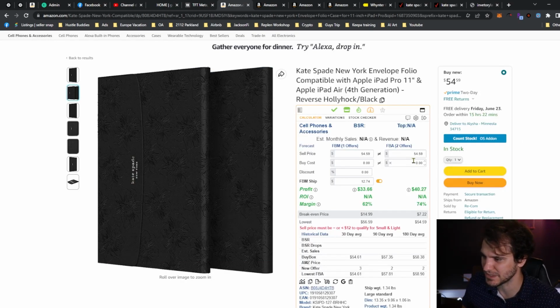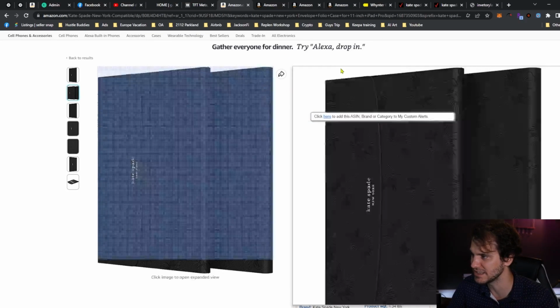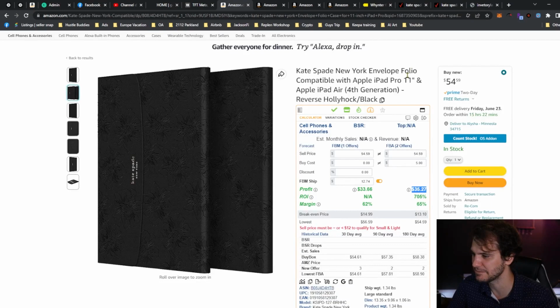Now, I am using something called Ace and Zen right here. This does tell me all the fees, so I can just enter in my buy cost there for $5, and I see all the information here. This is a 700% ROI. You're making $35 of profit. All of the data here matches, okay?